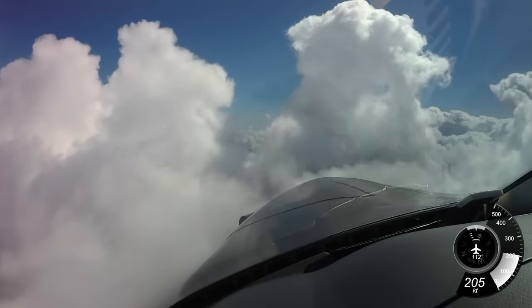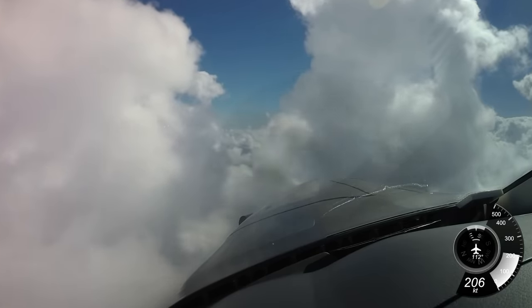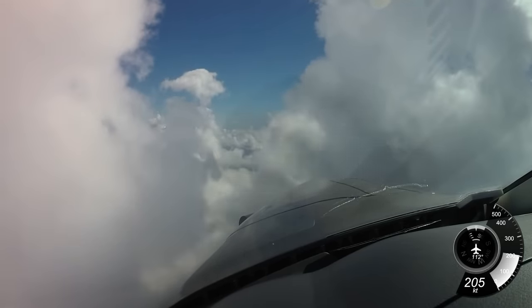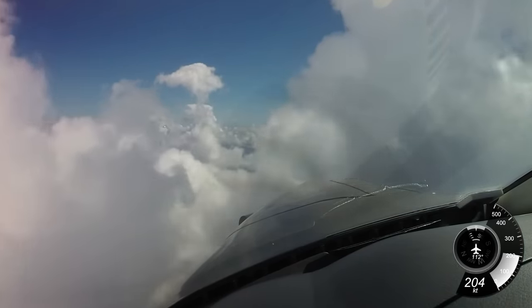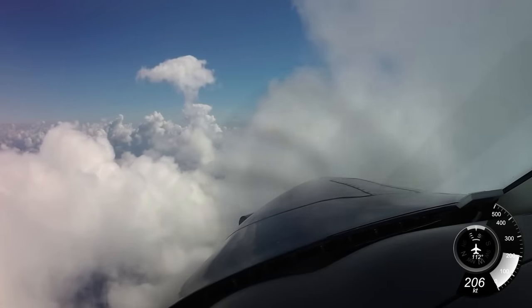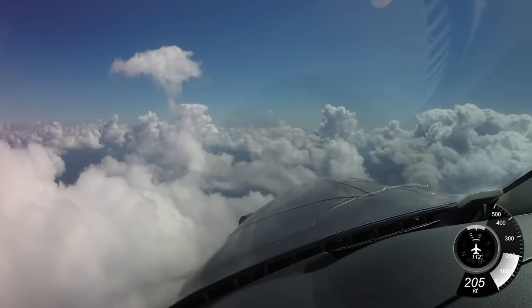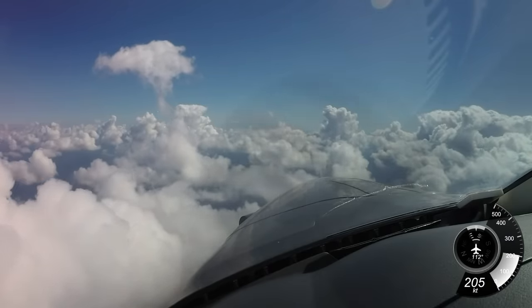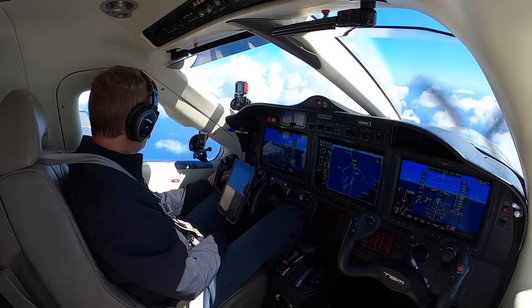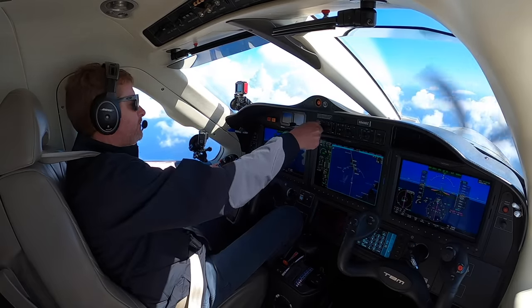Look out the front window here. Some good views as we go in and out of some of these little clouds. Clip the left side of this one. I'll never forget the first time going into a cloud. It was amazing. When you're sitting up here in the front of an airplane, the visual of going in and out of it like that, it's pretty cool. Never gets old.